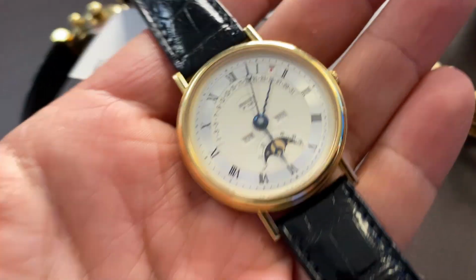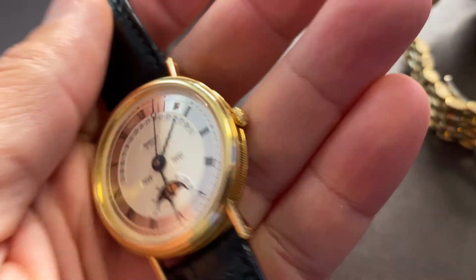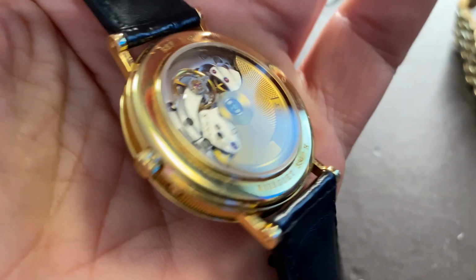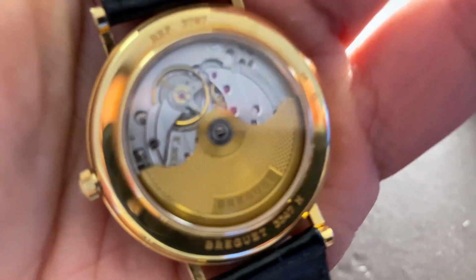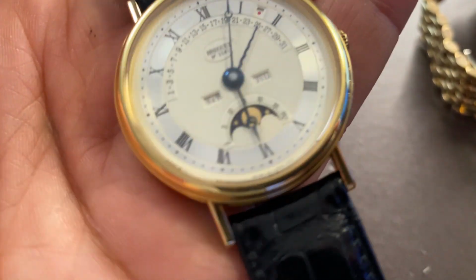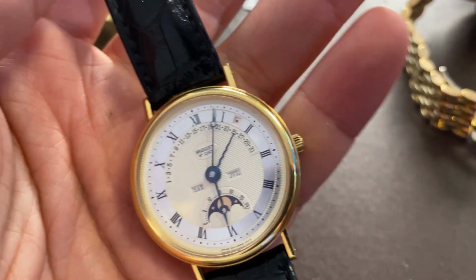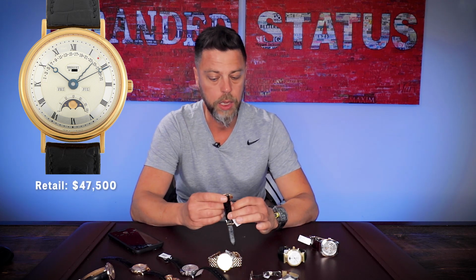So what I did is I brought a Perpetual Calendar from Breguet. This is a 3737 BA, where BA stands for yellow gold, and this is a full Perpetual Calendar automatic, with a beautiful decorated rotor. Traditional Breguet, very, very classy looking, unmistakably a Breguet. You can see this from a mile away. And this indeed is a full Perpetual Calendar. Now, back when this watch was sold, it retailed for $47,500, but you also can't look at it that way.